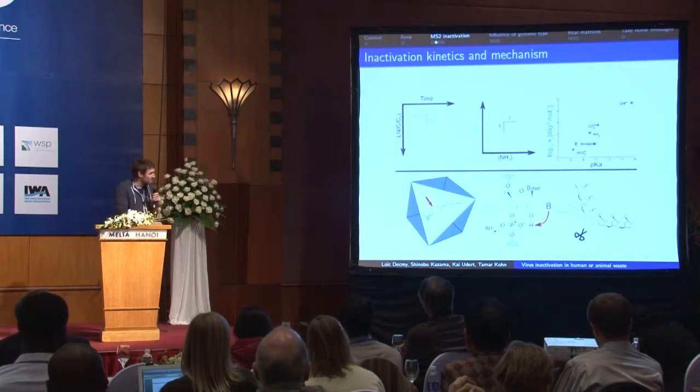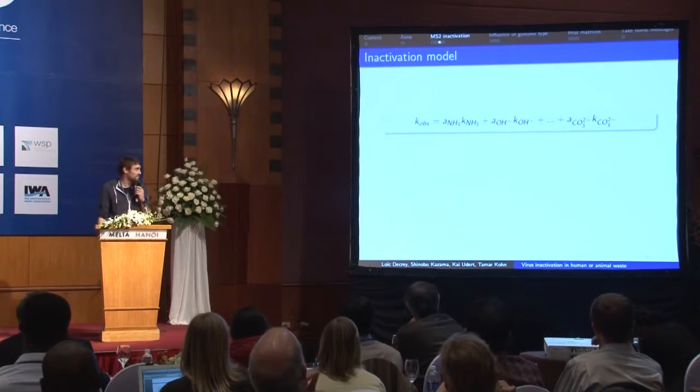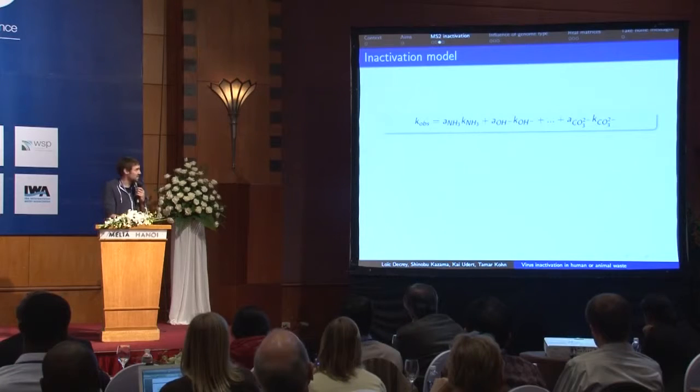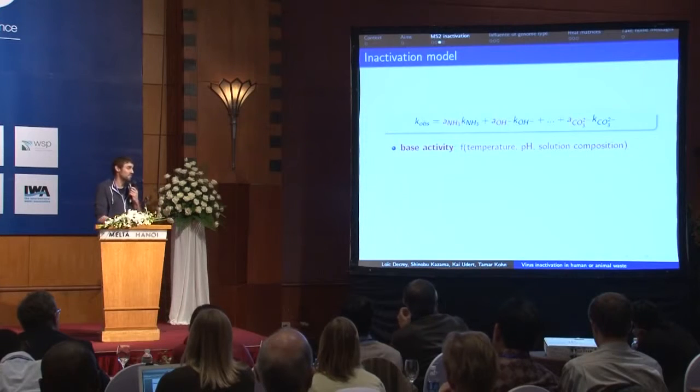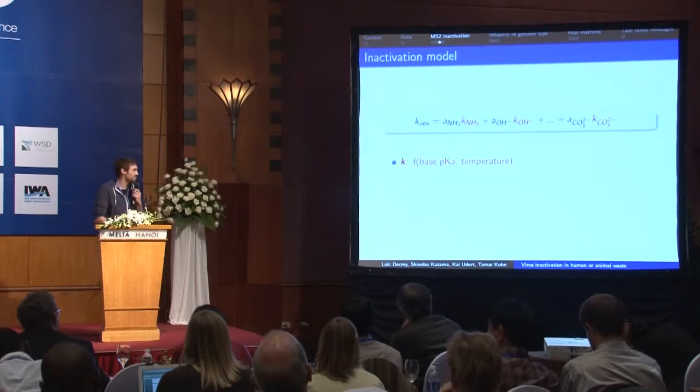Basically, the base, according to its pKa, so its strength, deprotonates the ribose of the RNA, which leads to the instability of the RNA and finally to the cleavage of the genome of the virus. From this, we built a simple model to predict the K-obs, which is based on the bases in solution. It is the sum of the product of the activity of the bases in solution, which depends on the temperature, the pH, and the solution composition, and of the Kj that I presented before, which is a function of base pKa and temperature.